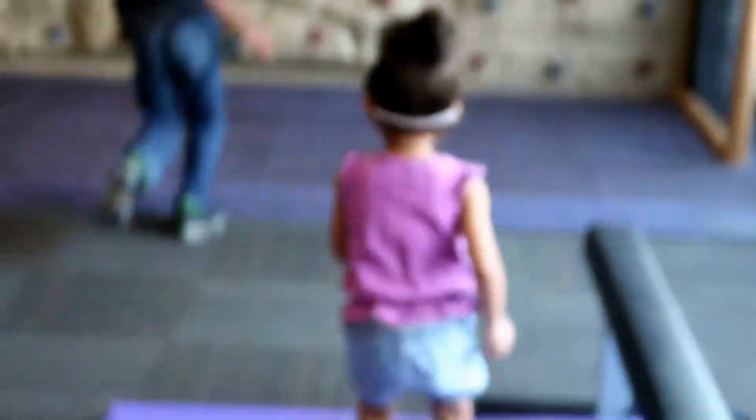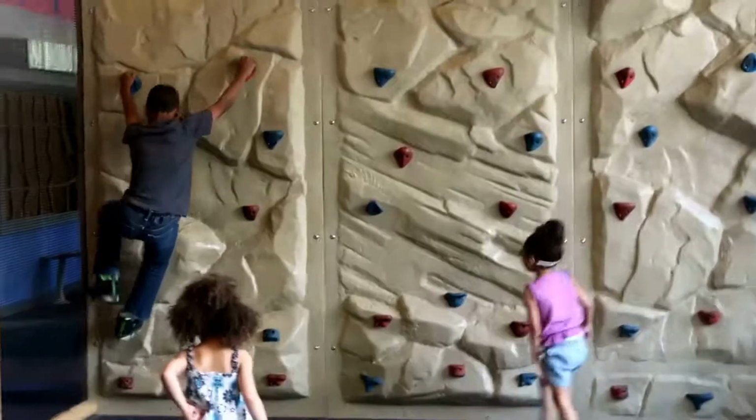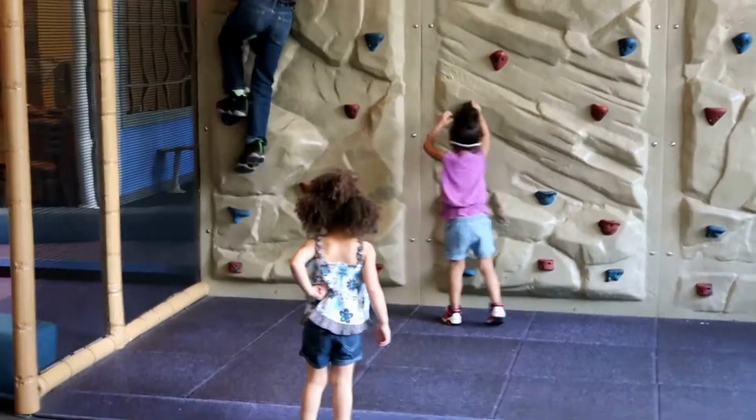This place is awesome. It's a lot for the kids to do here. Lot of activities. I'm so glad we brought the kids out today. It's an amazing place. We'll definitely be here at least once per month. So, yeah, definitely.